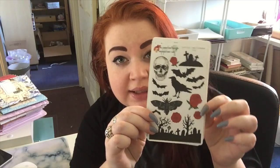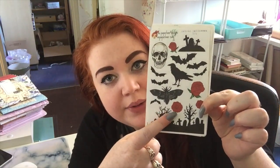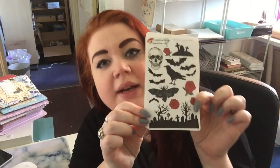So this is the Gothic Halloween collection. There are 4 separate sticker sheets. This is the first one. We've got the skull and a couple of graveyard scenes, the moth, roses and bats, and the raven as well. It's basically got all the designs on, just 1 or 2 of each.